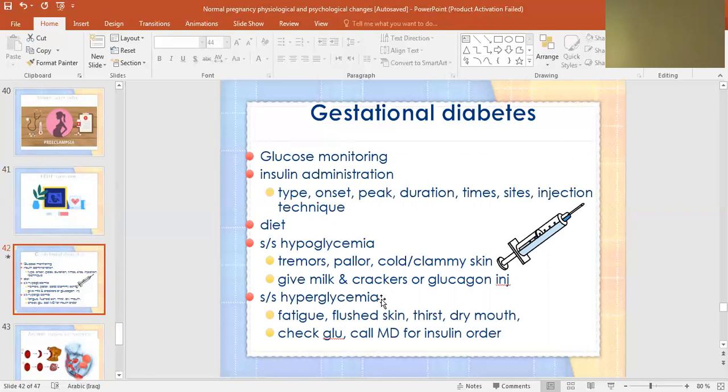Gestational diabetes during pregnancy. Insulin. Pregnancy can be complicated by diabetes mellitus, either insulin-dependent or controlled non-insulin-dependent. Pregnancy alters insulin and carbohydrate metabolism. During the course of pregnancy, the placenta produces hormones and enzymes which are insulin antagonists and increase insulin requirement: human placental lactogen, progesterone, estrogen, and placental insulinase enzyme.